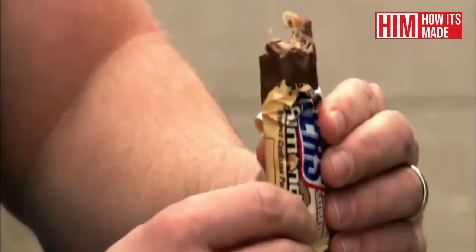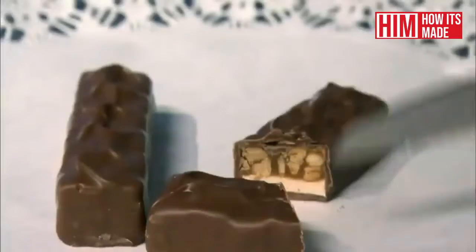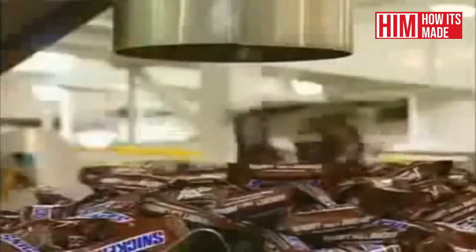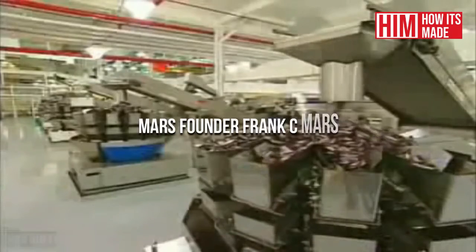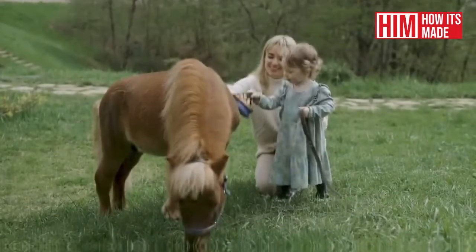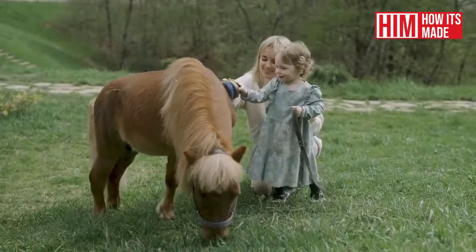It's a gooey, chewy candy bar known for nougat, peanuts and caramel wrapped in chocolate, and ever since 1930, that Snickers bar has been putting a smile on people's faces with a name that Mars founder Frank C. Mars picked as an inside joke of sorts, and it is named after their family's favorite horse.